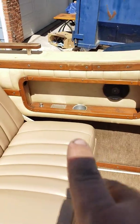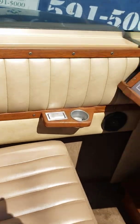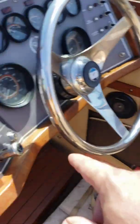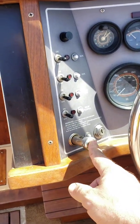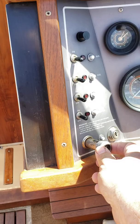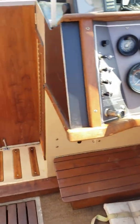But there's one there, there's one right here, there's a cup holder and lighter right there, and there's a lighter right here. This light actually works. This is a map light. When you push this in, it can work as a lighter or it can work as an actual light.